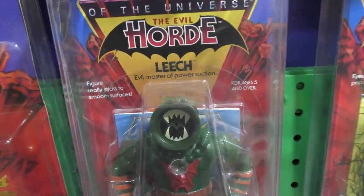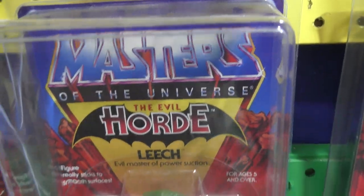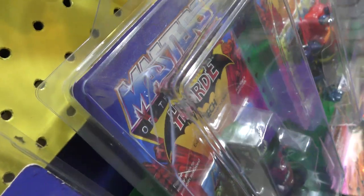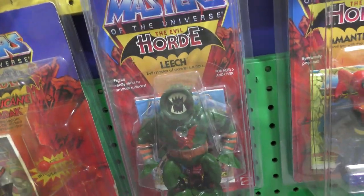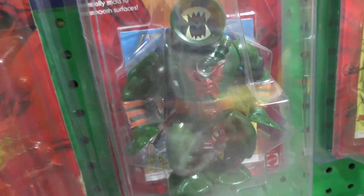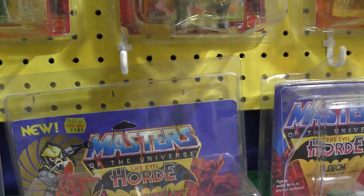Leech. This was a neat figure because you could stick him to things. And you see there's a dent on that clamshell. That's why she puts them in those, in case something falls. I mean, she found great deals on a lot of these, and some of these were gifts, things I gave her.